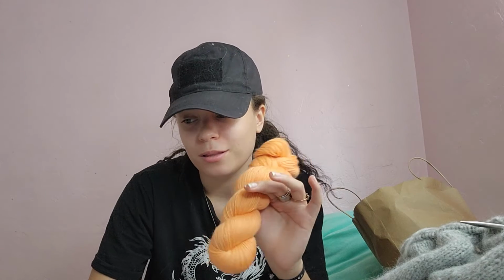Although it is a pain in the butt to wind, so I'm not excited about that. But again, this will be the winter sun socks. I'm not going to be doing the contrasting color just because I didn't with my first one, and I don't like contrasting colors a lot for heels or cuffs. Although I probably should start using my scraps for the contrasting colors, because it'll just make everything a lot easier in getting rid of my scraps.